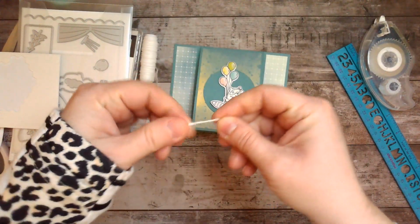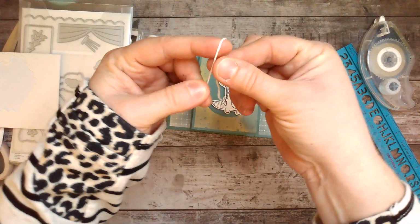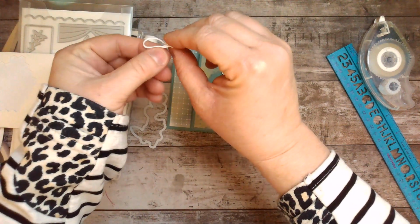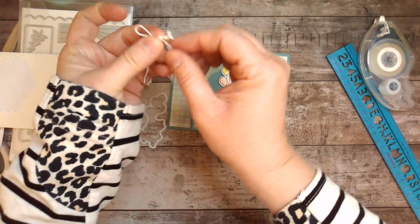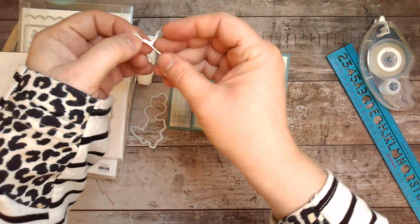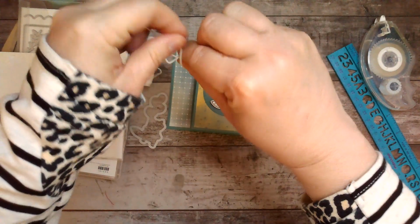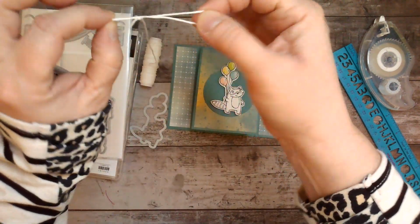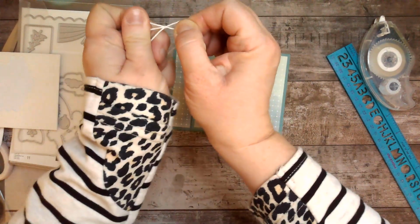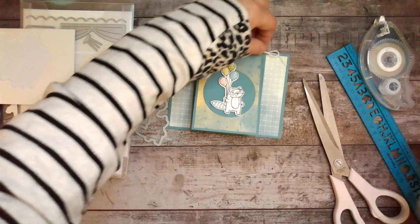And then I'm going to just add a white twine, a little bit. I'm going to try to make a bow. Just gotta floof it a little bit. Oh, come on. I'm like all thumbs. I don't like the way that's looking. Okay, there we go. I'm telling you, it's sometimes really hard to do this on camera.